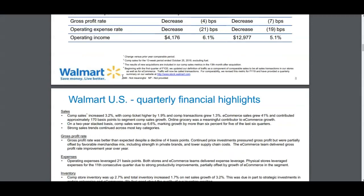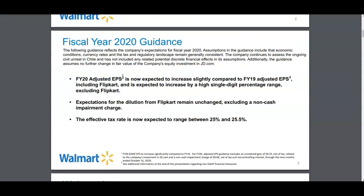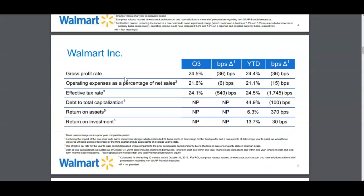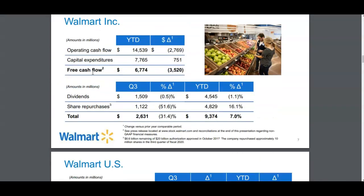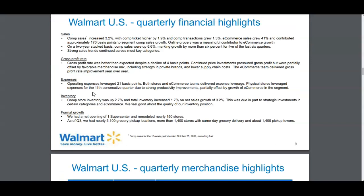Okay, so if we go to the Q3 fiscal year 2020 presentation, it has a bit more insight into what's going on here. As we go down, we can see that the revenue numbers look good. Everything looks nice. One of the things I like to do is see companies that are repurchasing shares. They're constantly repurchasing shares and paying out dividends, which is a way for them to return money to shareholders. Then let's also look at some of the quarterly numbers. Strong sales trend continued across most key categories, and this is another thing I noticed.